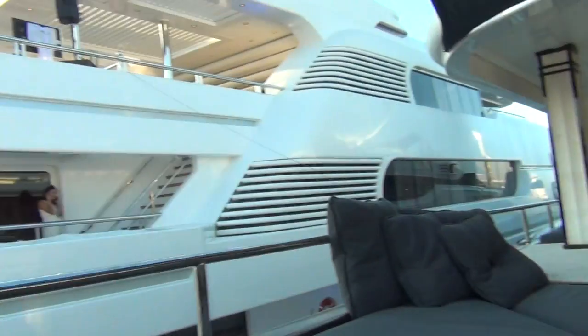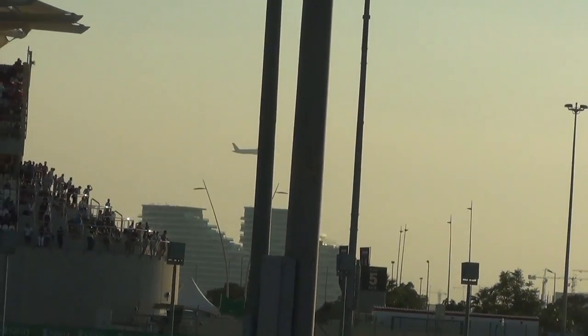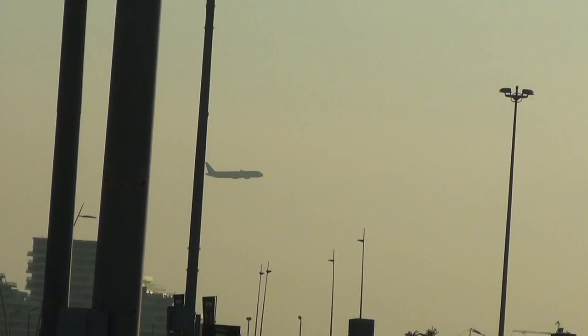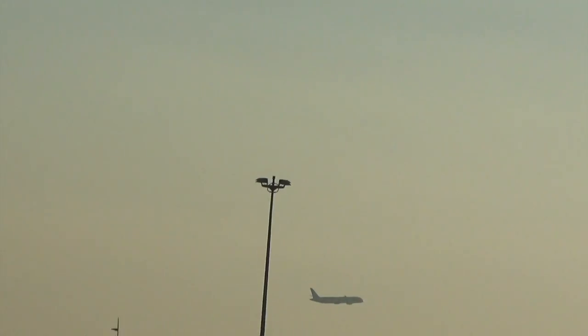Here's Sam. But something rather cool is happening. Can you see that? There's an Airbus something or other. We don't think it's an A380. Doing a parade lap around the track. Flying really low, so that's kind of cool.